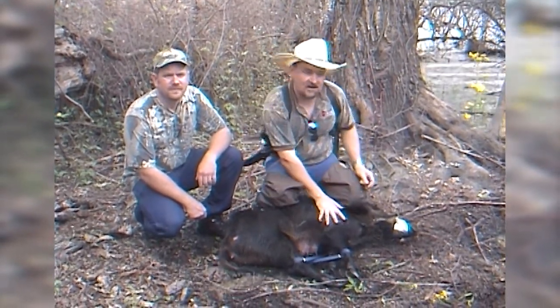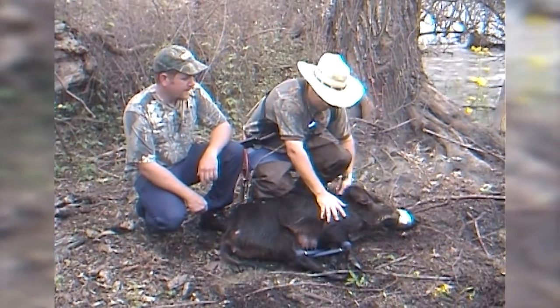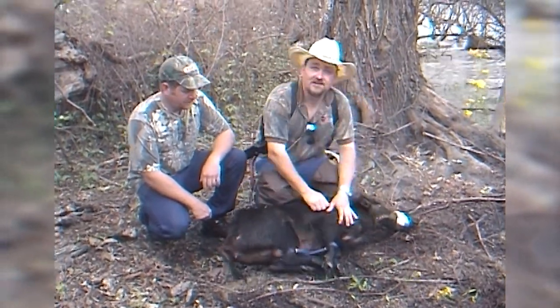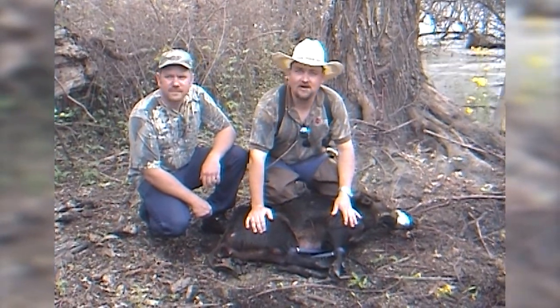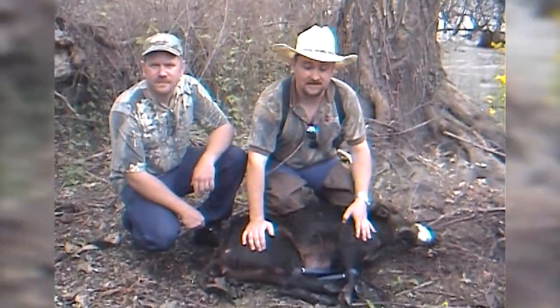Good rushing blooded sow in good shape, fat. Look at that bristle on her back. Easy. She was rank. Put up a good fight. Here comes Ray with the boat. Let's get her loaded and see if we can't get another one before this storm blows in.